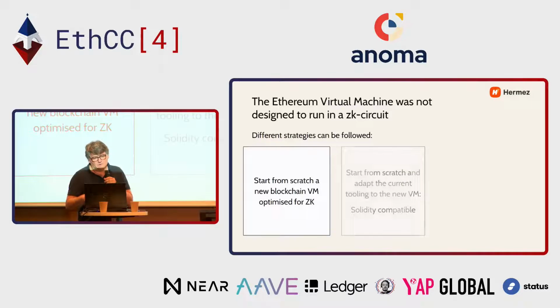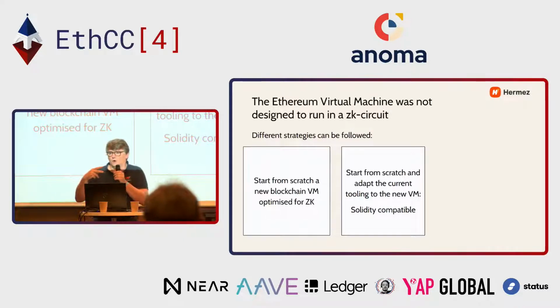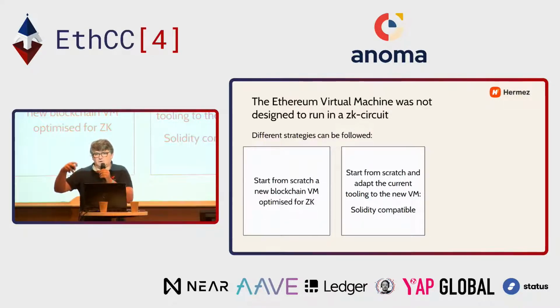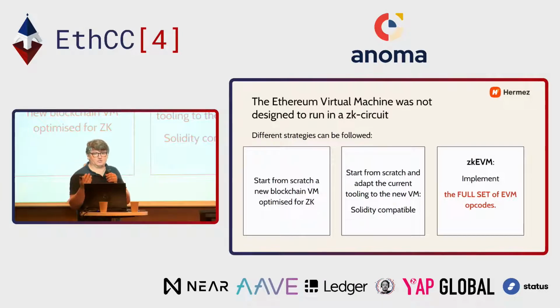Another approach is, okay, we have this EVM, so let's make it Solidity compatible: we have Solidity, and we recompile the program. Instead of going to this EVM, we go to this other EVM. This has some problems, but it's doable. And actually, some projects are taking this approach. But I want to explain a third approach.